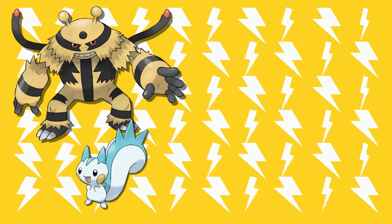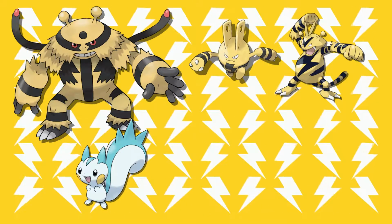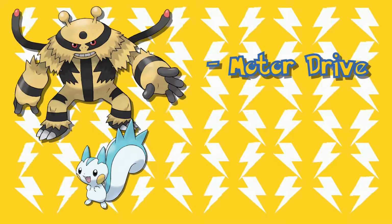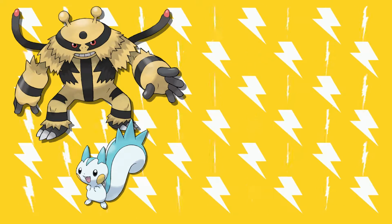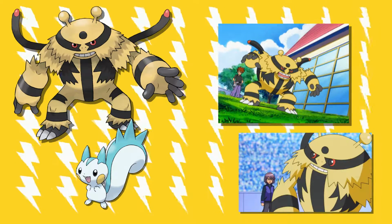First, let's focus on Electivire though. It's the final evolution of Elekid and Electabuzz, and on top of that, it's a Gen 4 cross-generational evolution. Plus, it has a really cool ability called Motor Drive. If Electivire is hit by an electric attack, its speed is actually boosted instead of it getting damaged by the attack. Electivire was owned by both Gary and Paul, and in both cases it was super cool in the anime.